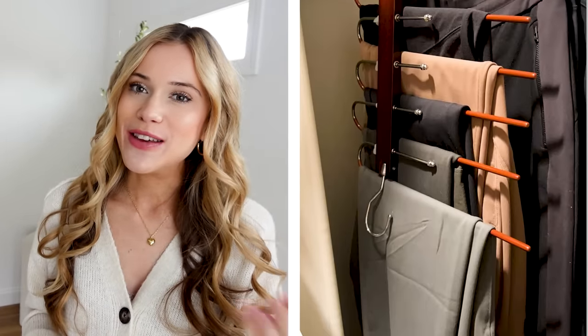And with my jean drawer before, it was just all cluttered. I would lose pairs of jeans or forget about a pair. And I just love how this keeps everything organized. I can keep my jeans, I can keep my trousers, dressier pants, all organized. And if you need to just do a little closet refresh this time of year, this is a must. And it has over 11,000 star reviews on Amazon.